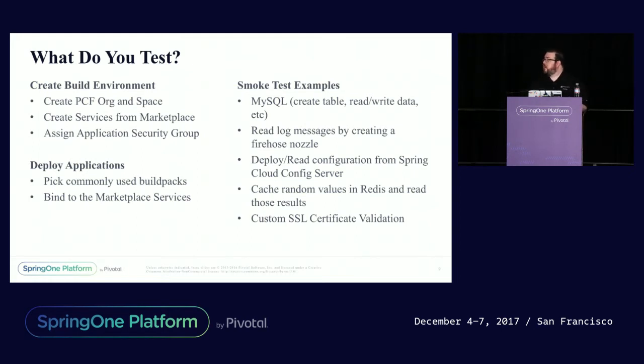And then once that environment is created, we deploy our applications, like I said before. Those applications are custom for us. What we did is we picked out our commonly used buildpacks. So we had Java and Ruby and Node.js, for example, and we created these applications not only to test deploying an application, but also to test the common languages that our company uses. So if there's an issue with a buildpack or a new upgrade that could potentially break something, we were testing, making sure that we're deploying those applications.